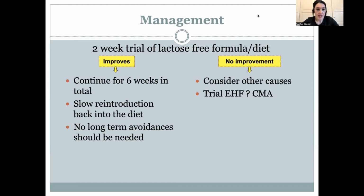Again, this should be a 2-week trial, and if it improves the symptoms, then continue this for 6 weeks. It's not a long-term avoidance, and then a slow reintroduction back into the diet as the gut wall heals and the lactase enzyme replenishes itself. There are no long-term avoidances that should be needed. If after this trial there's no improvement, it's definitely worth considering other causes, for example, cow's milk allergy, and trialing an extensively hydrolyzed formula to see if this helps with symptoms.